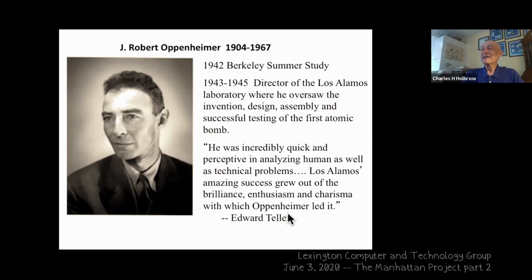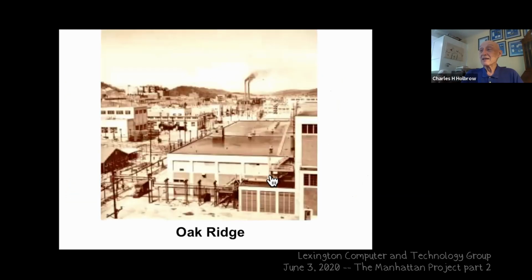Anyway, Edward Teller talks about Oppenheimer as incredibly quick and perceptive in analyzing human as well as technical problems. And that is true. And I'll maybe give you an example of that a little later. All right. Here's what we do.